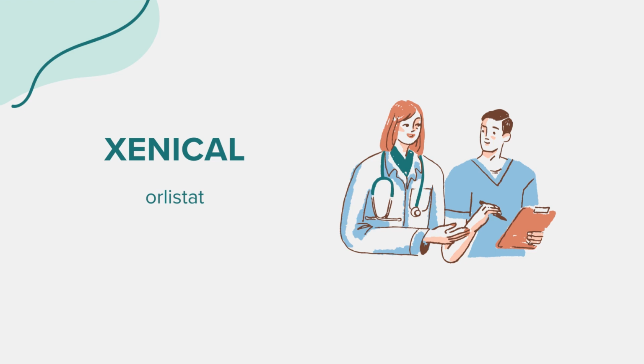Before taking this medicine, you shouldn't use Xenical if you're allergic to orlistat or if you have malabsorption syndrome. It's also not recommended for those with gallbladder problems or those who are pregnant. It's essential to inform your doctor if you have a history of kidney stones, gallbladder disease, pancreatitis, underactive thyroid, liver disease, kidney disease, or eating disorders like anorexia or bulimia. Pregnant individuals should stop taking orlistat and consult their doctor immediately if they become pregnant. It's also worth noting that Xenical is not approved for anyone younger than 12 years old.